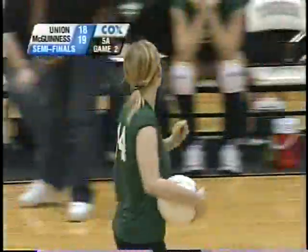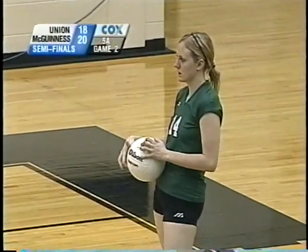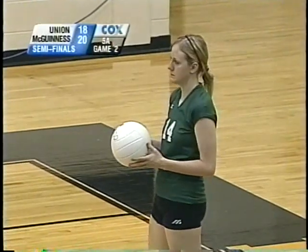That's a good way to put it. It was an attempt at it. All right. We're at 20-18 in favor of Bishop McGuinness. McGuinness has the serve, and we're due a timeout. We'll take it here before McGuinness actually gets things rolling.